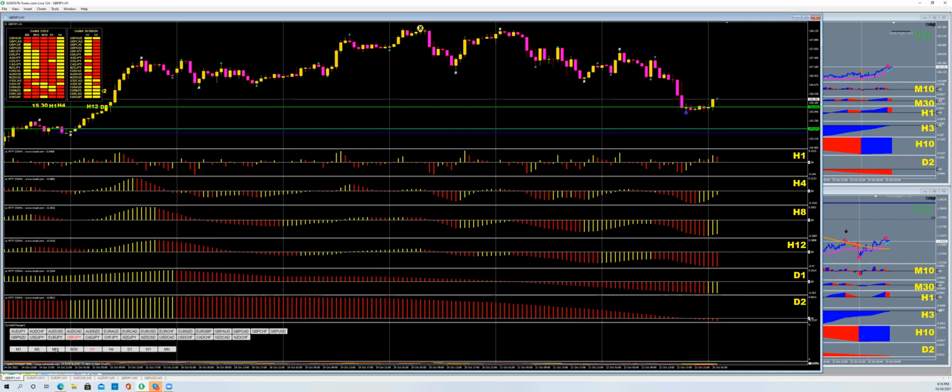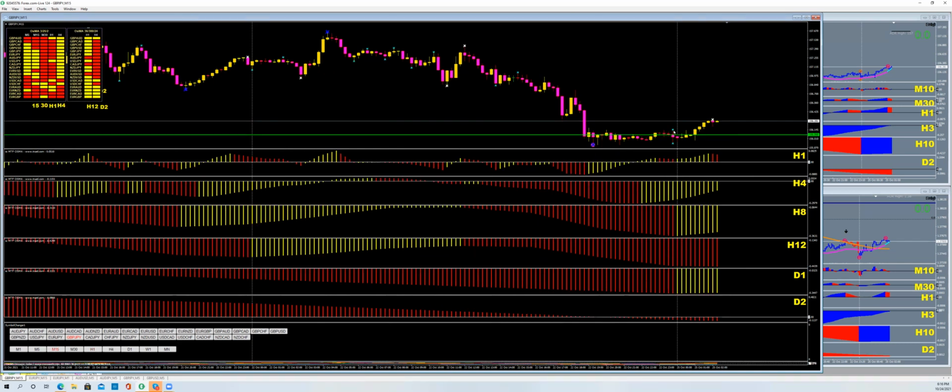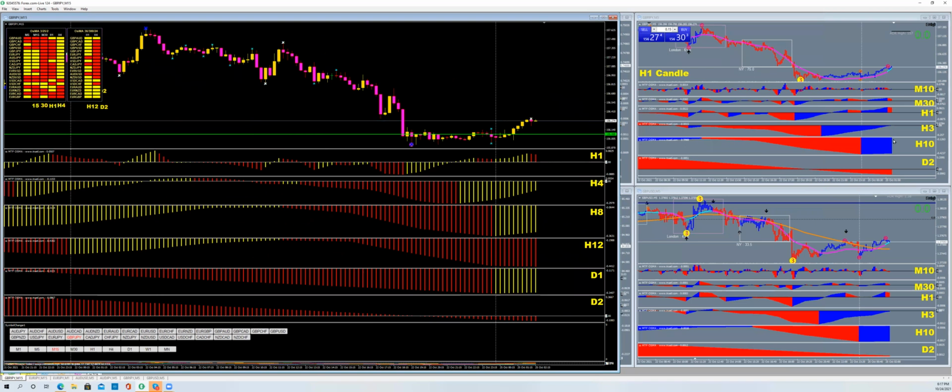All right, so if we go down to the 15-minute, same thing. The 1-hour has peaked out. We're looking to see if the 1-hour saddles or attempts to make a low to continue the trend. So far, the H8 is bullish. And if we look at this pound yen, you can see the H10 is already lined up, blue.